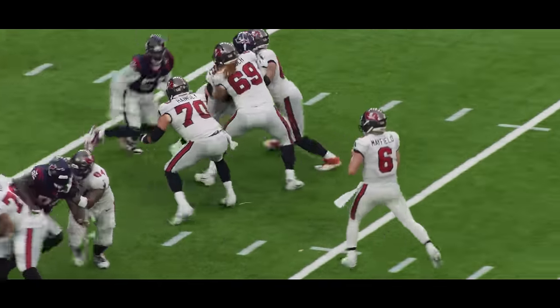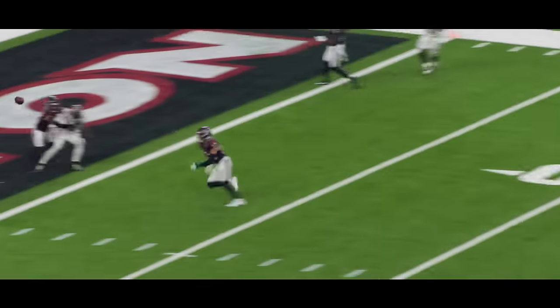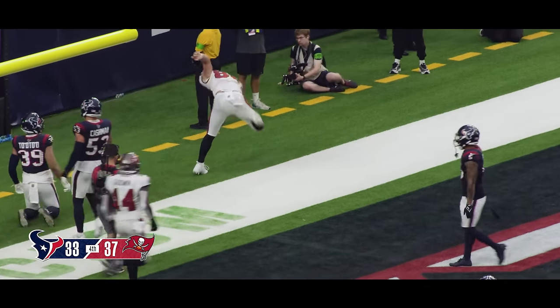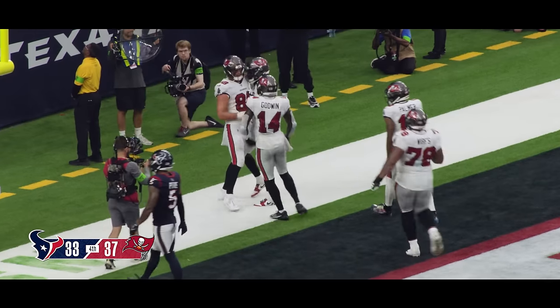Here's the snap to Baker. Baker throwing to the end zone, and it's caught, and touchdown, Otten. The Bucs go in front, 46 seconds to go.